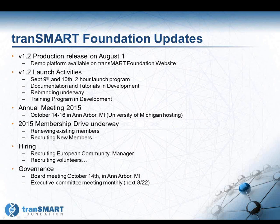The annual meeting is coming up. That's October 14th to 16th in Ann Arbor, Michigan, hosted by the University of Michigan. The agenda is nearly complete. We have some fine keynote speakers that we'll be taking you through, and registration is filling up quickly, so it's time to make sure you get your registration in, and we'll take you through the details there.